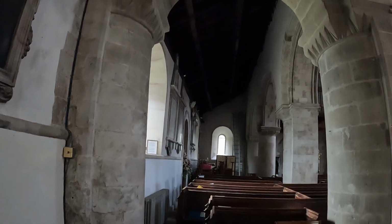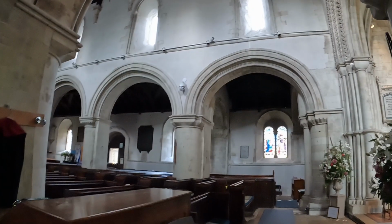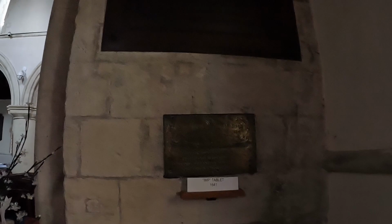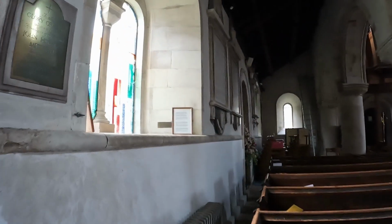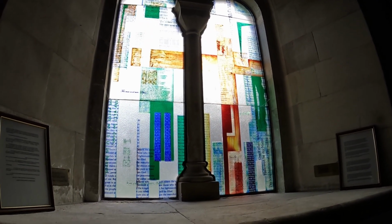And we've got rather large timbers up in the roofs, but I can't really show you those because it's so dark up into the roof space. Just here to the side of this little altar, there's a brass plaque there which I can't read at all because of the light. It says Imp Tablet 1641. So there's lots of different plaques and different things adorning the walls of the church. And all the way around there's another one just to my left hand side, and a very, very different stained glass window. Looks quite modern really compared to the others.